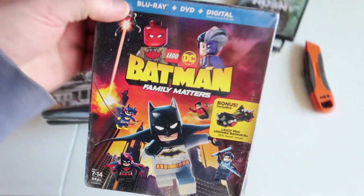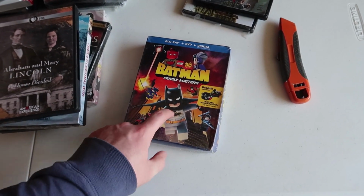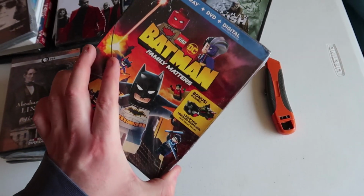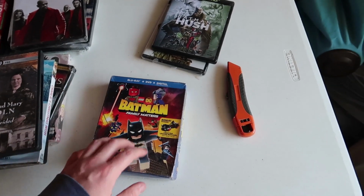We got a brand new sealed Batman. Ooh, this is brand new. So I actually got one of these, and this one's like new, so that's good. I got one of these that was all, the box was all ripped up, so I threw away the box. I sold the Blu-ray inside for like 10 to 15 bucks, and it comes with a Lego set in here that I sold for like 10 to 15 bucks. So that ended up being a really good deal there.